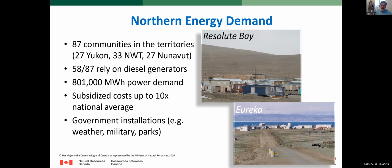demand. And that's not then including the heat, which is another big, if not dominant, power demand in Canada. For most household energy uses, heat is about 60 to 70% of the total energy demand. So it's much larger than the electrical demand. And for current diesel generated systems, the subsidized electrical costs are over 10 times the national average, and the true costs are much worse than that.